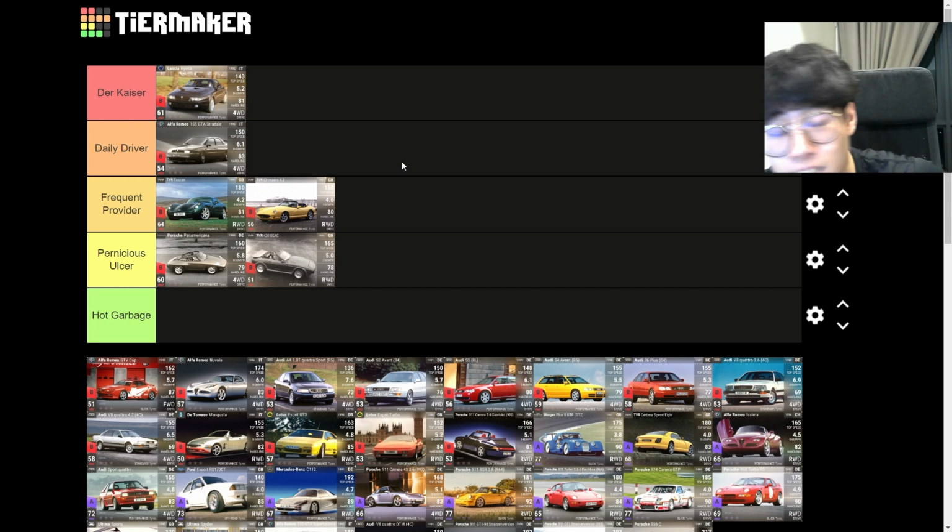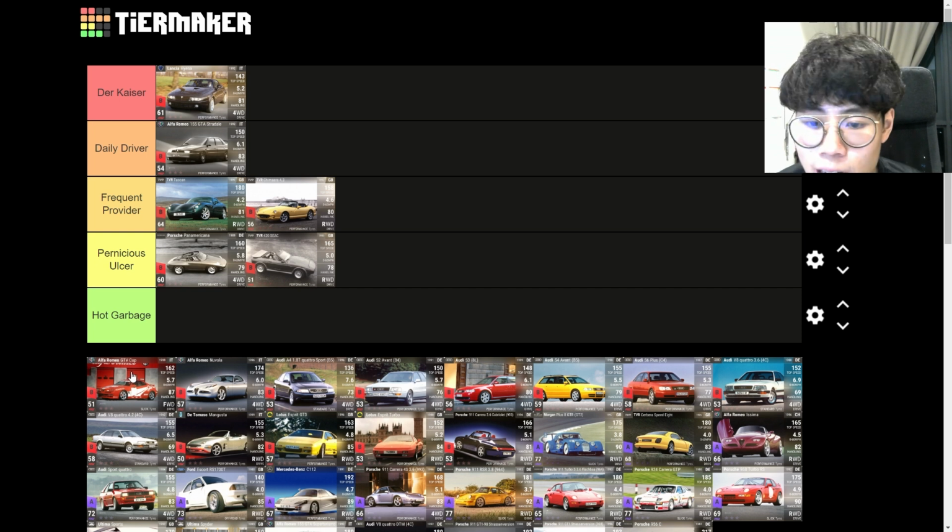On top of that, it is a saloon, guys. It is a saloon, so that is one thing to consider as well. It has that extra niche. Next up is the Alpha GTV Cup.